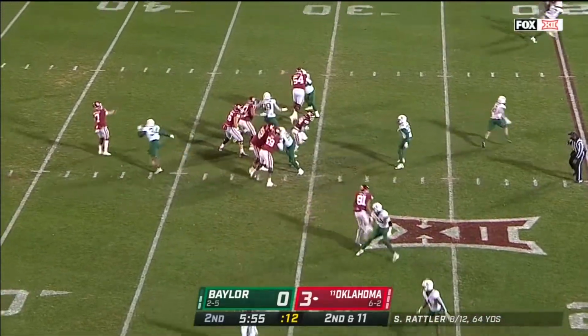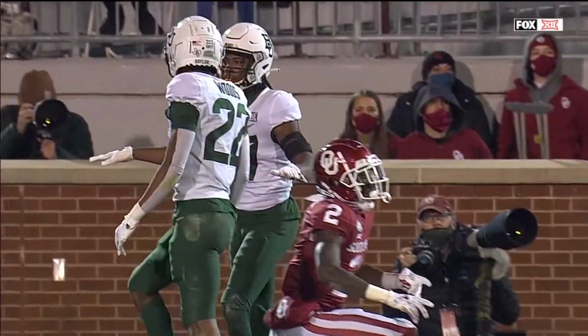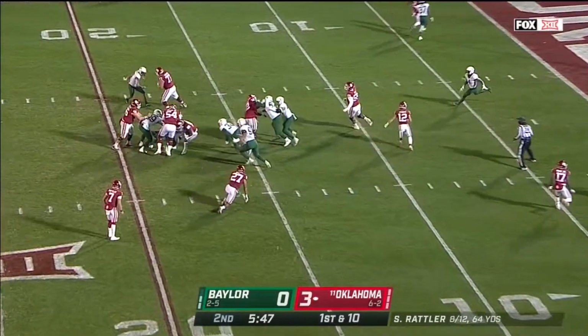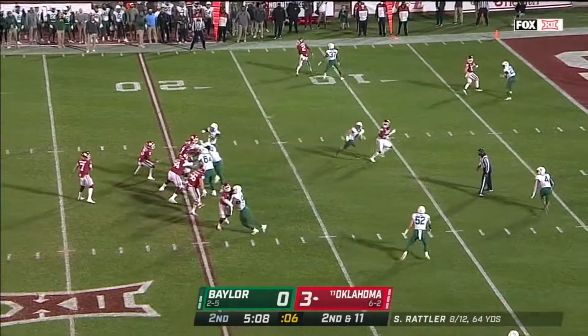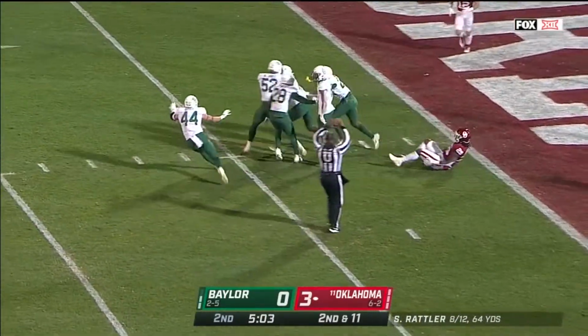Where's Buster Rhymes the other way? For the corner, an isolation. Incomplete. That's interference. And that's what caught, 4 yards. Very pedestrian for him, Stevenson. Again, that's only 84 for Oklahoma. On the cross, the pass is tipped into the air and it's intercepted by Baylor.